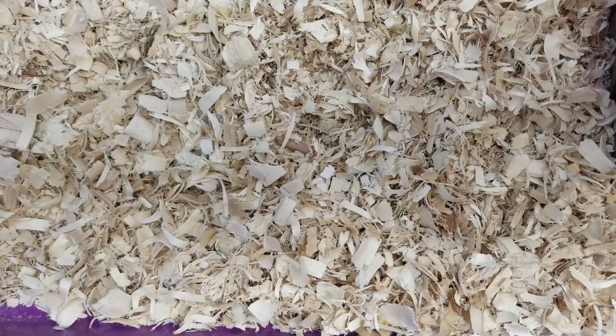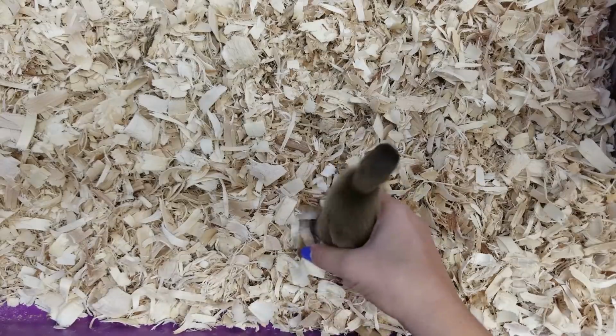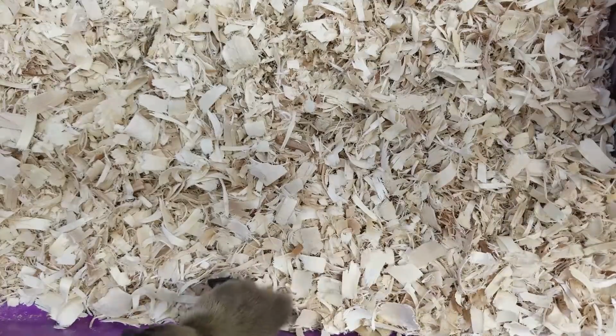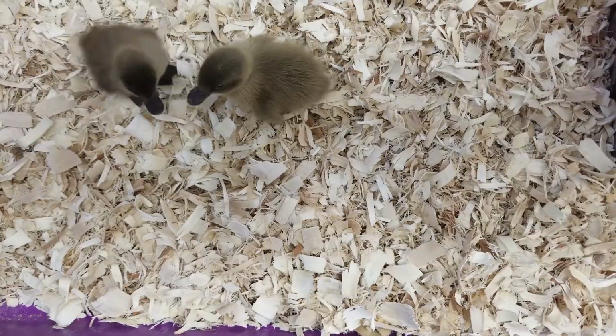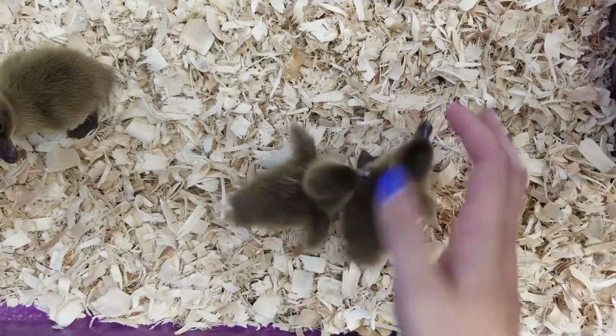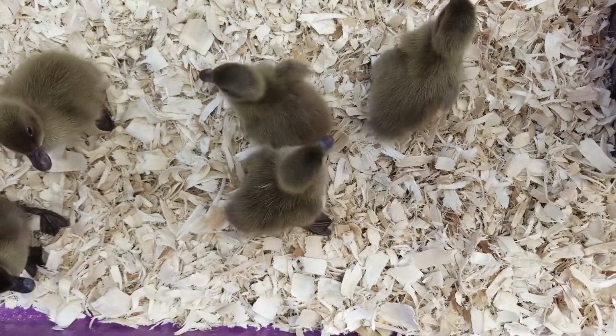Right now, I'm going to put all of these chicks into my brooder. This isn't going to house all of them because not all of them are mine, but this is going to house them temporarily until I can get them over to the other person that bought them. Since they're early, we might have to take care of them for a day or so. But they'll be fine in here.